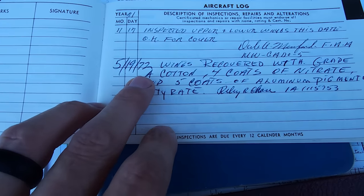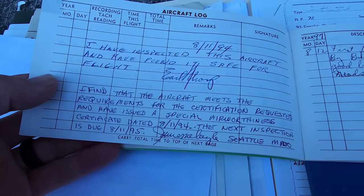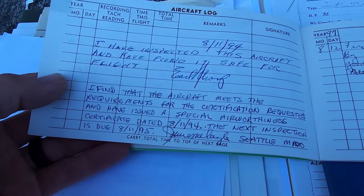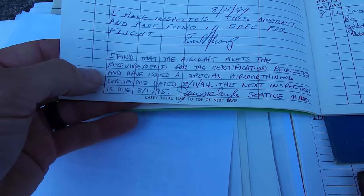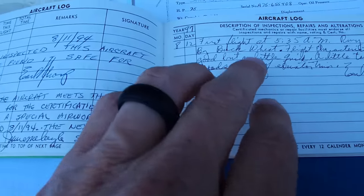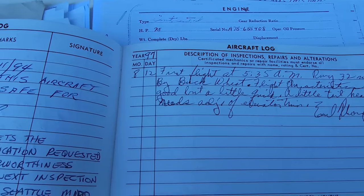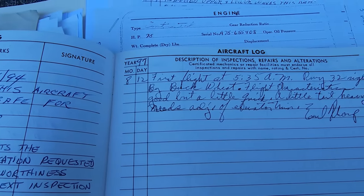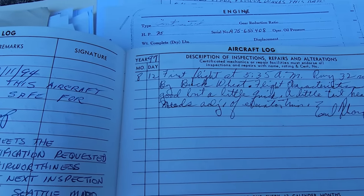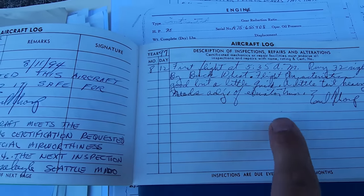1972, wings recovered with grade A cotton, four coats of nitrate. Okay. Oh. 1994, found it safe for flight. Final required for certification has begun in 1994. And first flight, here we go. 5:35 a.m., runway 32, right by Buckwheat. Flight characteristics, I think that's what this says. Good, but a little quick, a little tail heavy, needs adjustment of elevator trim.